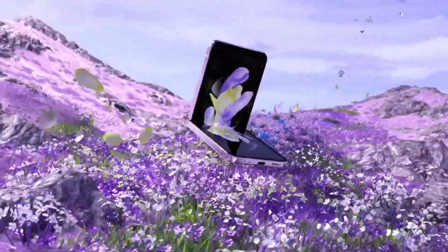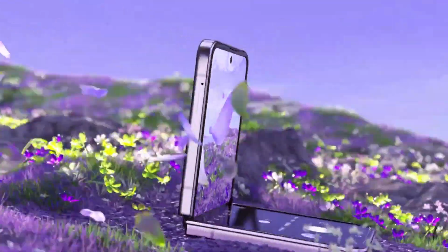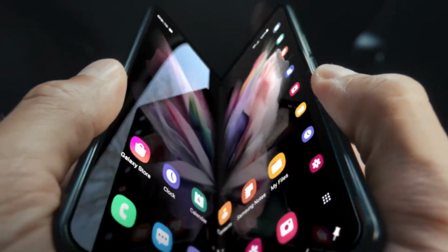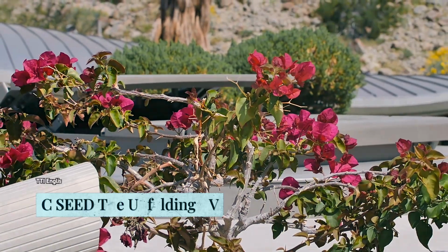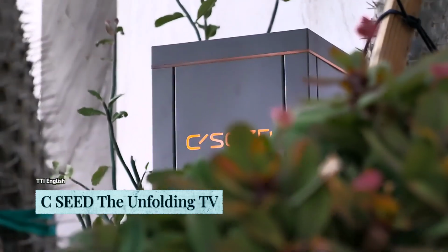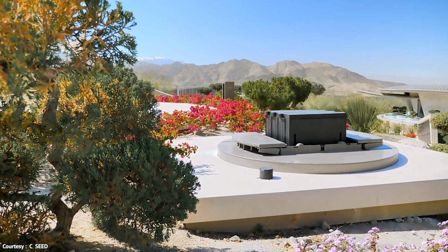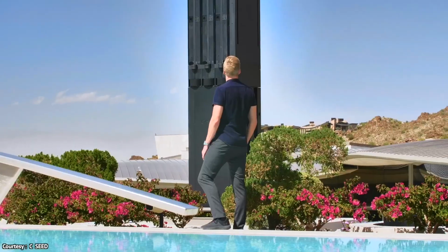Today, we know that there are a lot of smartphones with folding screens. But hear me out, these folding phones are just toys for kids. However, look at this. It's the world's biggest TV that can fold and unfold in an ingenious way. That looks like a thing from a science fiction film. Obviously, it's something for adults.